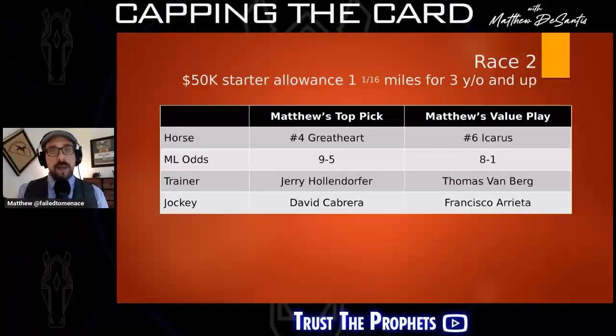And this one, I am going to use the favorite here, Great Heart, the number 4 horse for Jerry Hollendorfer with David Cabrera aboard. This is a horse that's 4 for 5 in the exacta at Oaklawn, 3 for 3 in the exacta at this distance.